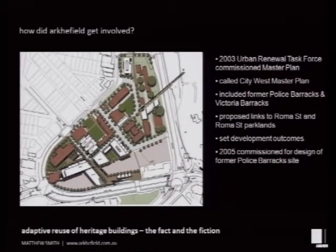In 2003, Arkhefield were approached by the Urban Renewal Task Force to create what became known as the City West Master Plan. The scope of this was the former police barracks, which is this area here, and the Army's Victoria Barracks up there.